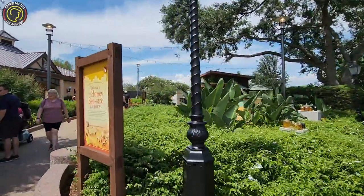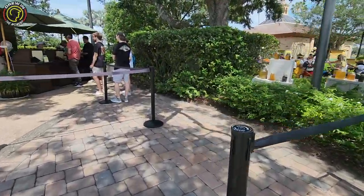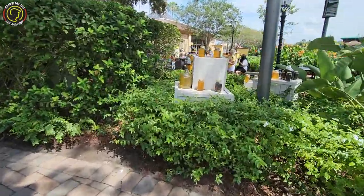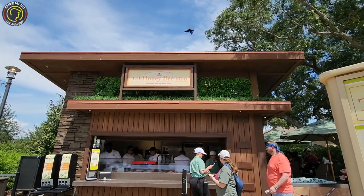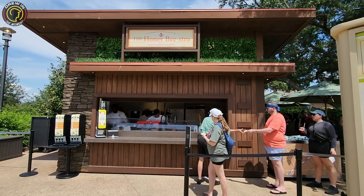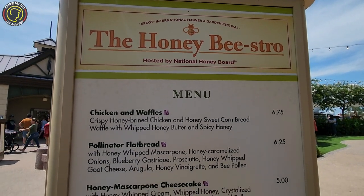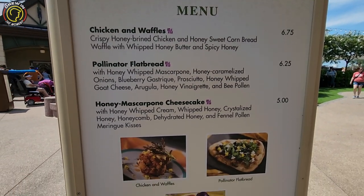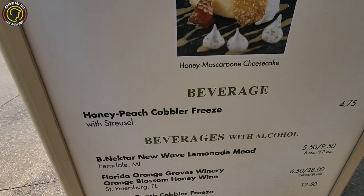Oh, I am so hungry and I'm so excited because the past few years we've come to this booth and it's never disappointed. So I cannot wait to see what they got going on this year. We're gonna get one of everything. And we're gonna get a beverage too.